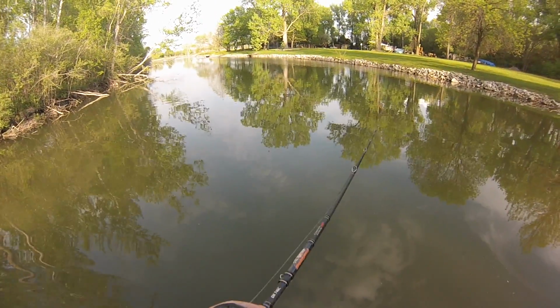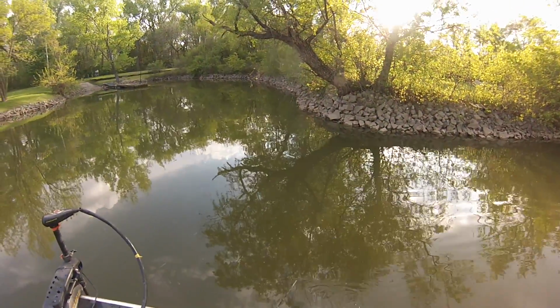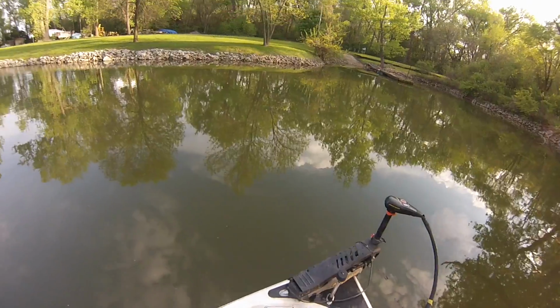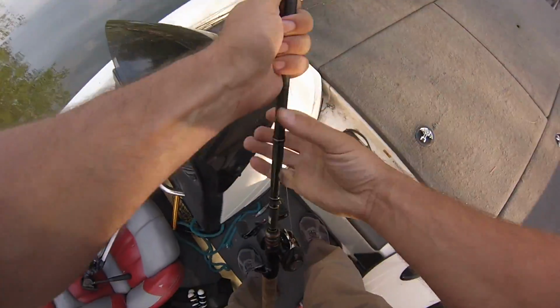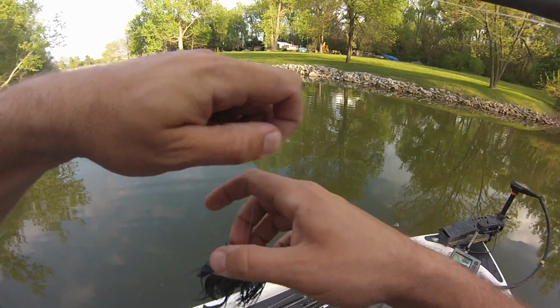That was a freaking giant. No way. No f-ing way did I just break that off. That was a freaking tank. He was right up behind that tree right there. And he took me to school. Can't believe how many fish I've broken off these last few times out. It's really frustrating. Need a new line on my reels.